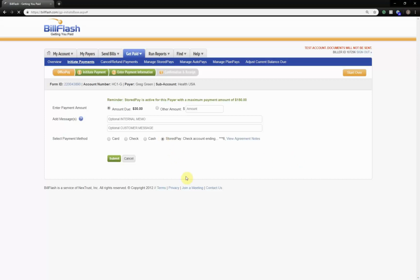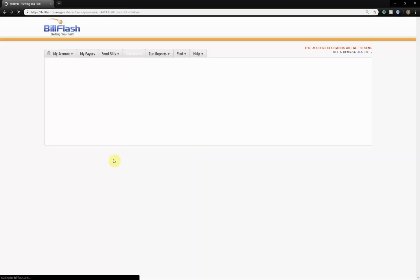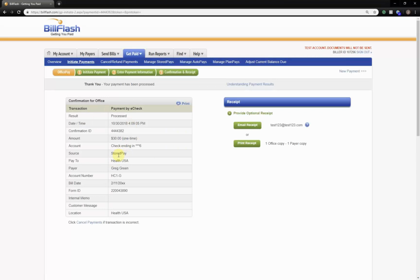And if I wanted to use this stored payment method on file, all I would do is highlight that bubble. Go ahead and submit the payment. I process it, and then I have a receipt where I can actually send this information via email, or I can print it off and hand it to Greg right here in the office. So this allows you to free up what you're available to do if you were having to walk over to a card terminal, or if you were having to do some external processing. Now you have the ability to take payments right at BillFlash.com.